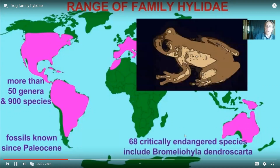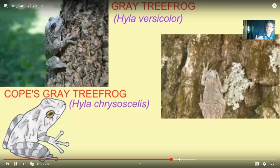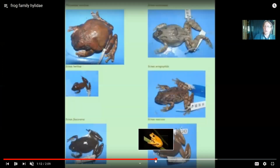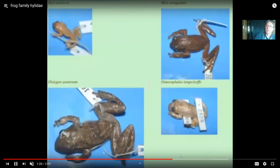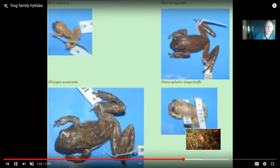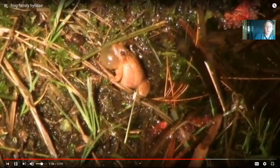Some are in danger of extinction. So that's obviously a concern. When we talk about species, sometimes it's hard to distinguish between the different species. They look so much alike, including in our area, there are gray tree frogs, two different species, which look visually identical, but which differ in the number of chromosomes that they have and the call that they make. And so these frogs can be common in much of their range.